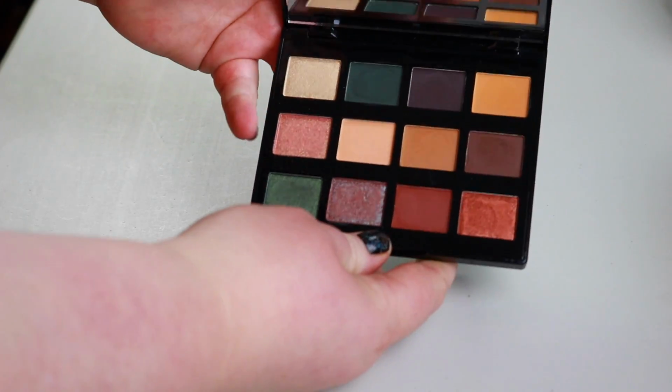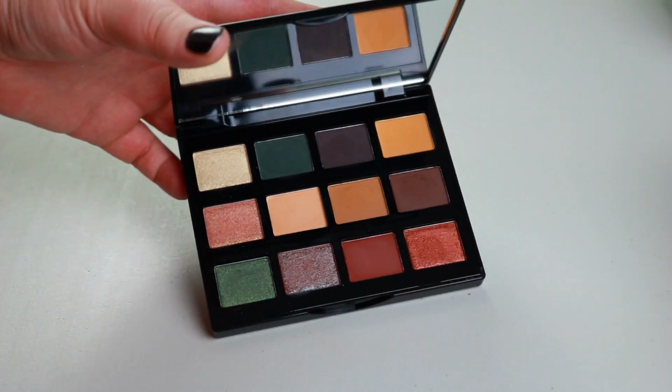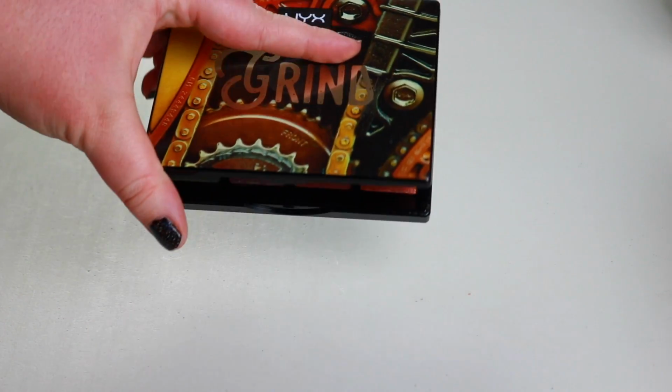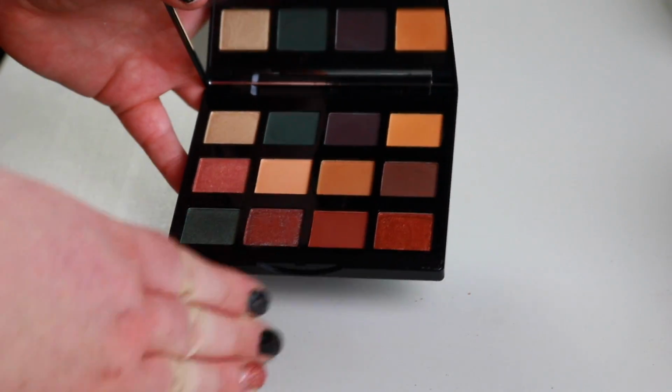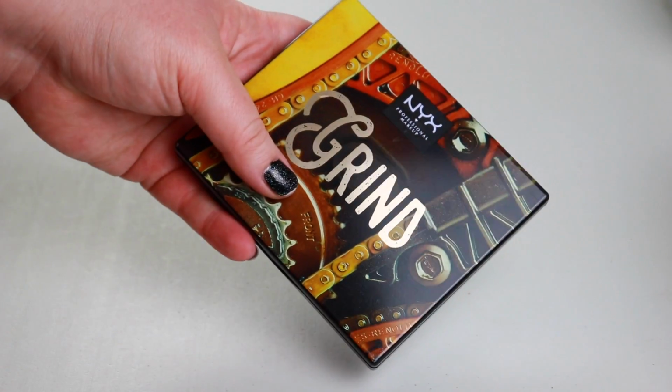Next one is the NYX Grind Palette. And yeah, this is where I start to fall apart with NYX. I don't think NYX is all that great. I feel like when they pump out eyeshadow palettes, for every good palette, there's at least 7 bad ones. And this is one of them.